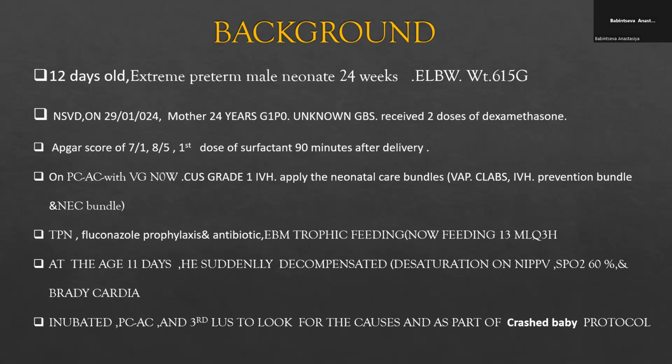He was put on BCPAP mode with volume guarantee. Cranial ultrasound done on the first day showed grade 1 intracranial hemorrhage.